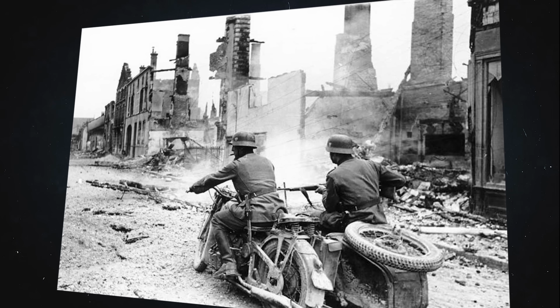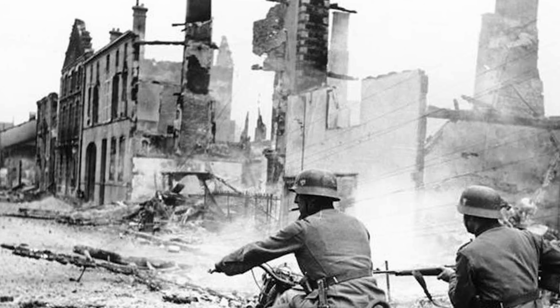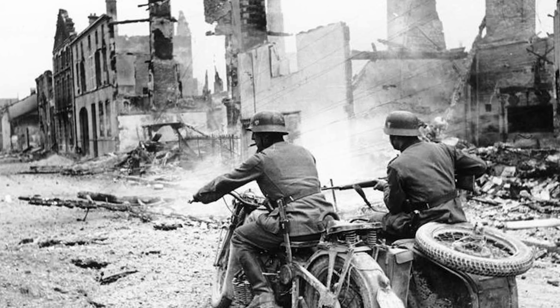Motorcyclists cross a destroyed town in France in 1940. During this period, troop movements were rapid, aided by motorcycles for agile transport of soldiers and supplies.